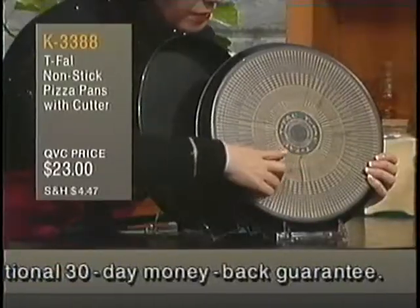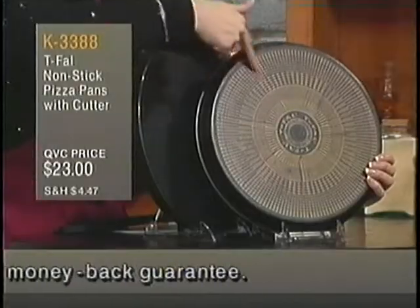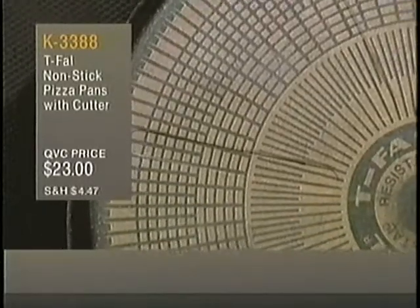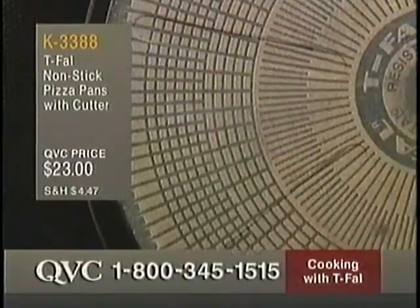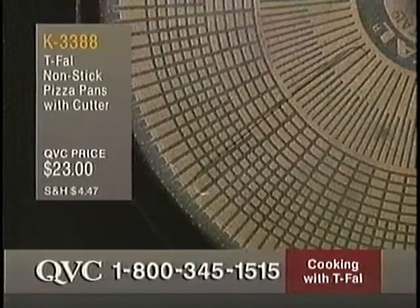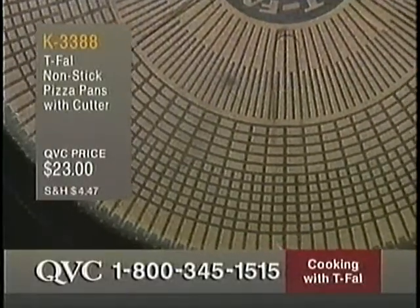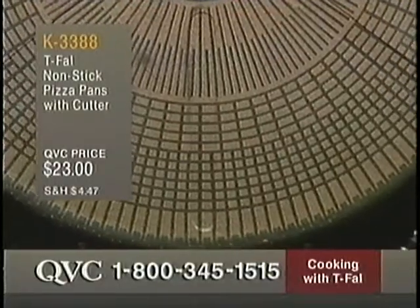A couple other things I want to show you on the bottom here. Can you see those little channels that go all the way around? Those are going to allow the pan to expand and contract as it's baking. That's important to have those channels because if they weren't there, your pan would expand and contract, and what would happen is that the pan would eventually warp. Because those channels are built in, your pan is not going to warp.